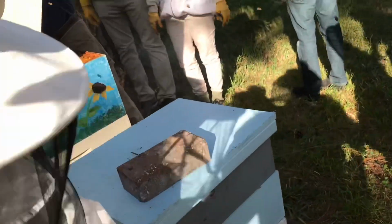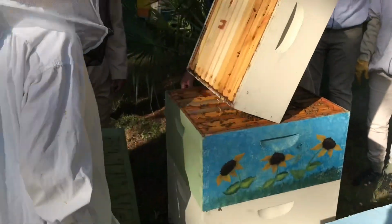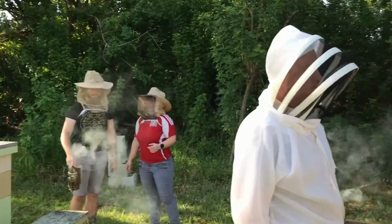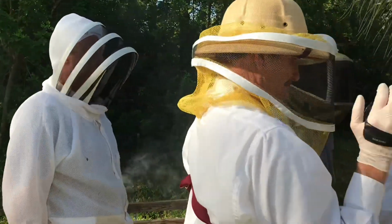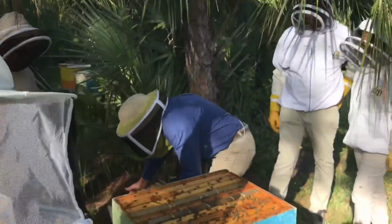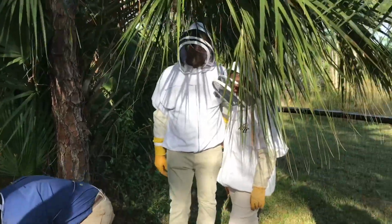Let's lay that lid over here, and then I'll lay this on top of that one. Flip it over. Yeah, put it up there. We do this so that if a bee falls out, you can feel how unilaterally heavy this is, so watch for the bees.